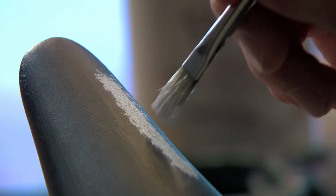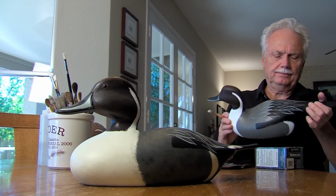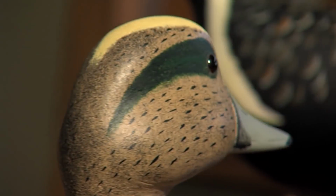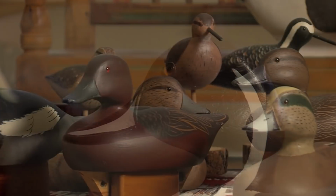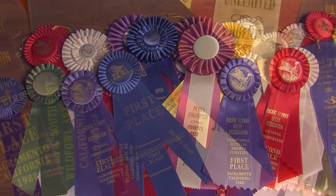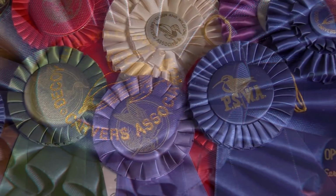I like to stipple a little bit. It gives it such a nice, natural, soft, downy look to the paint. During the 80s and 90s, Jim entered his decoys in carving competitions from coast to coast, not in the decorative categories. Those are for decoys most at home in a museum. Jim's birds are meant to be outside, which is why he always entered the service class. He always entered the working class decoy and took numerous first ribbons, numerous ribbons in general.